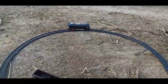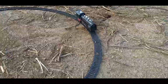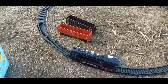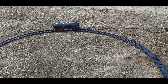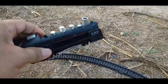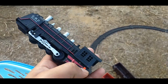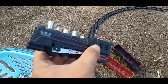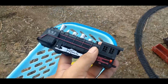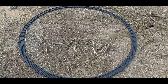Wow! Wow! It's a train! Wow! Woohoo! We are finding a train! Hi! Wow! So cool! Wow! The lamp is red. Woohoo! But the container, wow! Wow! And rail. Woohoo!